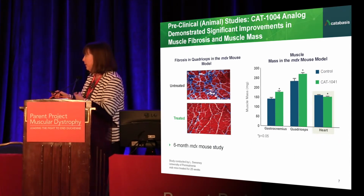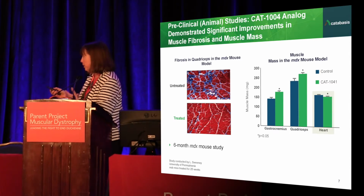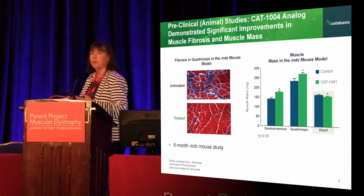Now, Dr. Sweeney, in his lab, looked at the compound in MDX mice, in golden retriever muscular dystrophy, and showed, among other things, this is just one slide, an improvement in fibrosis in the quadriceps muscle of mice, and showed improvements in the muscle mass of the gastroc muscle, the quadricep muscle in mice, and then the heart, which is starting to develop cardiomyopathy, it went in the other direction. It actually tended back towards normal.